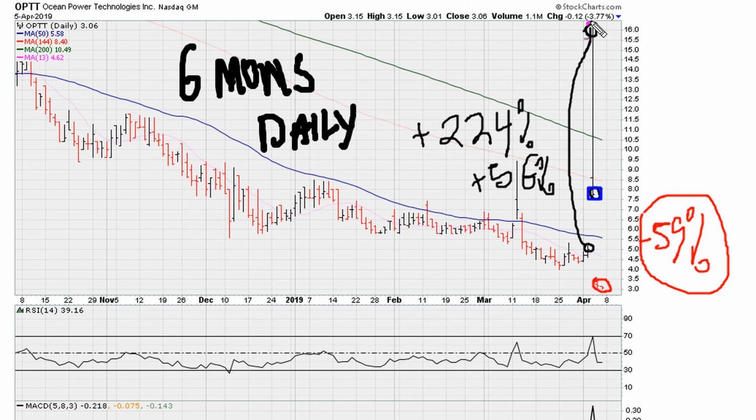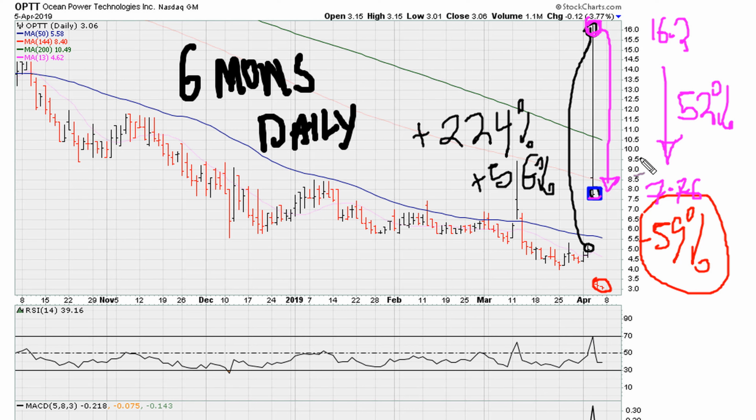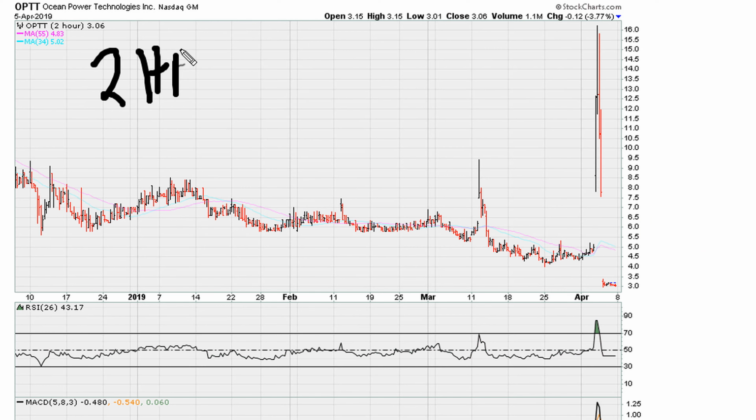Something else to consider also here is if you take this high at about 16.20 and the close here at about 7.76, I believe, this was a big drop intraday, a drop of about, let's call it 52%. That was in itself a warning. So you see a stock that was trading at 16 closes the day at 7, that's a red flag. Very risky. You need to get out of that situation just because of the intraday drop from the highs to the close. So that in itself, in my opinion, was another reason to get out before this 56% drop in the very next morning. So now we're taking a look at the 2 hourly.